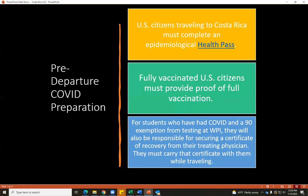So, other pre-departure COVID preparation: US citizens traveling to Costa Rica must complete an epidemiological health pass. I know that Professor Pete sent a link to that in one of his emails. I will also include the link in the follow-up email that I'll be sending to you, in case some of you have not completed that information.